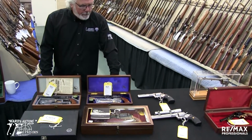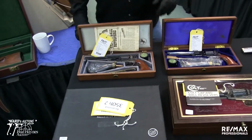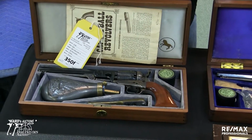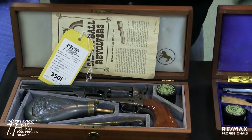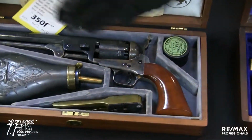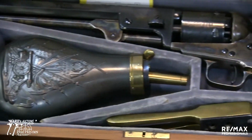Again, the next little table full of 350 series, not series, but grouping of restricted pieces is mostly, except for two pieces that, again, we're not going to be cycling. This one here is the Robert E. Lee commemorative. Nice little single action with all the accoutrement to go along with it.